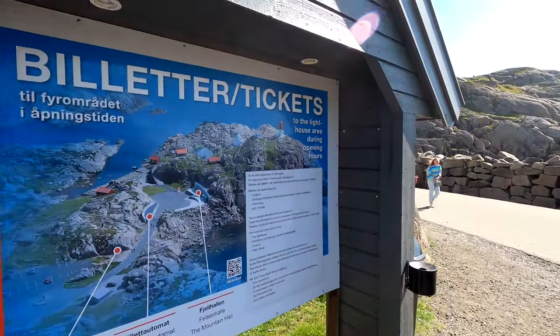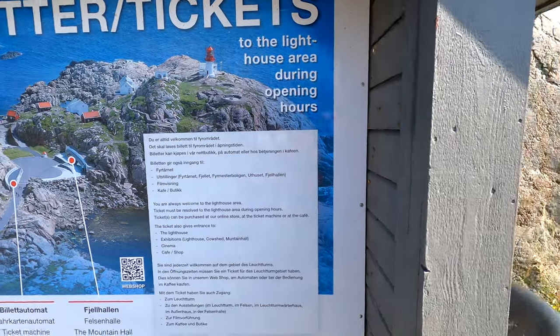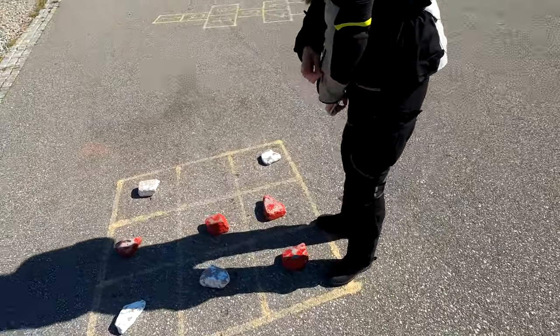We are here. Ticket costs 100 Norwegian krones. And with it, you can go inside in a lighthouse. We bought tickets and Ola found the game.